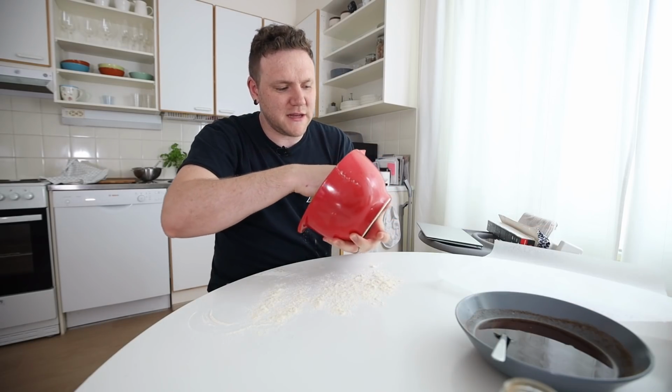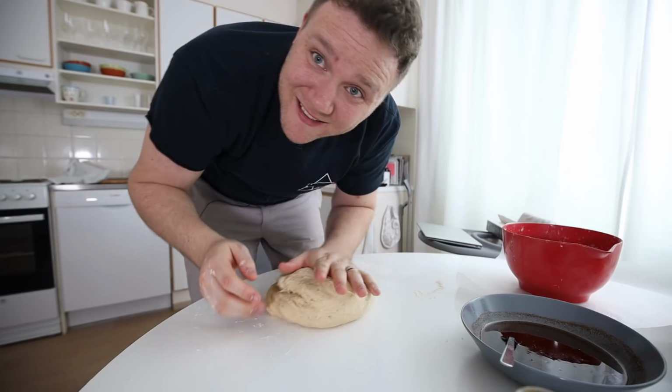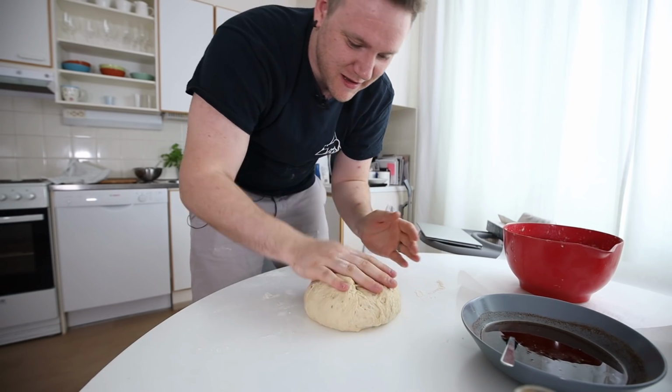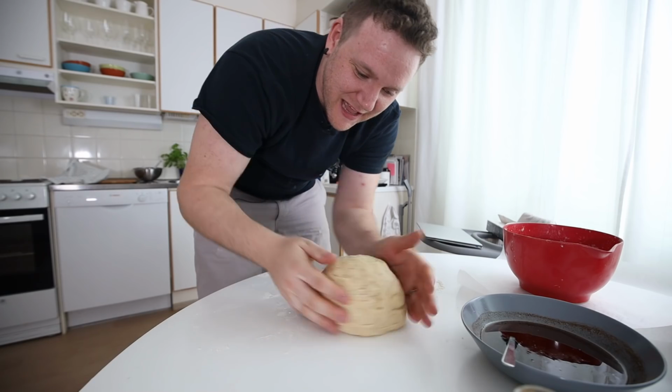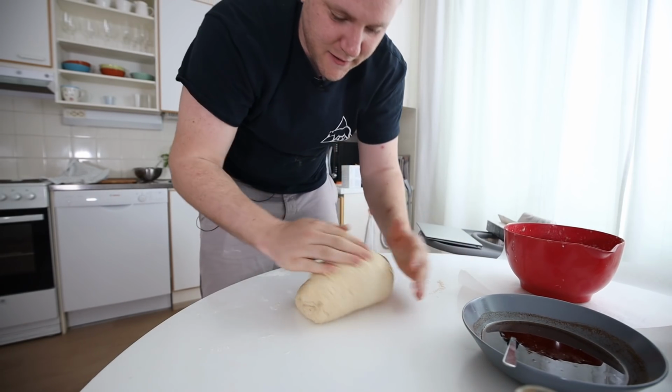Okay, well, this is actually looking and feeling quite light and fluffy now. I mean, it's not sticking to the table at all. And in fact, I mean, that looks like a giant cinnamon bun right now. But I think that is enough kneading.